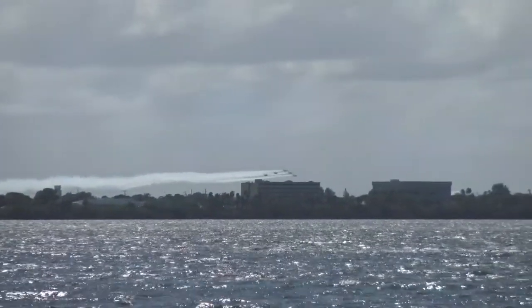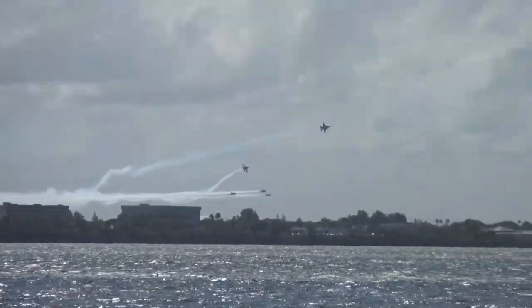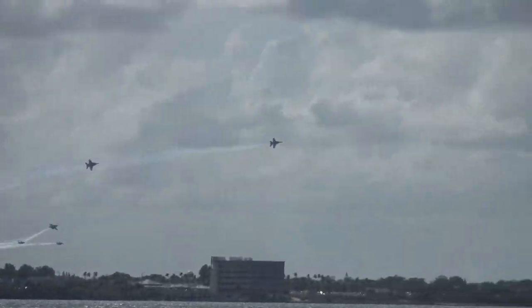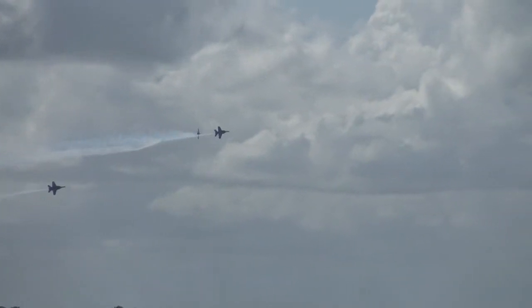This is on Friday where they all break off as singles and circle around the airport and land. And then I have the close-up of that on Saturday. I busted out right before they did it on Sunday.